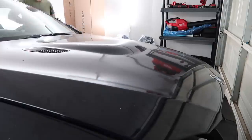But anywho, let me go ahead and get my drain pan so we can get it underneath the car. There's two drain bolts on this car. Let's get this thing draining.